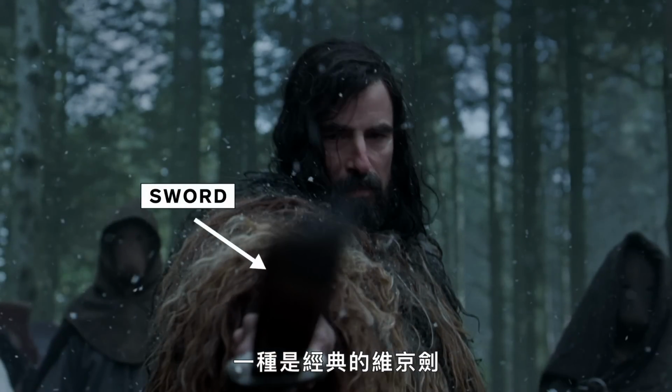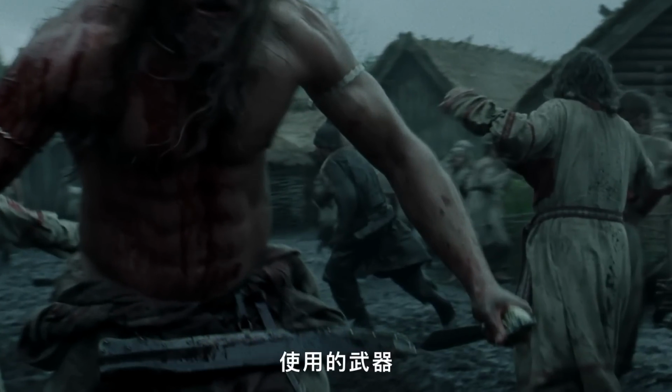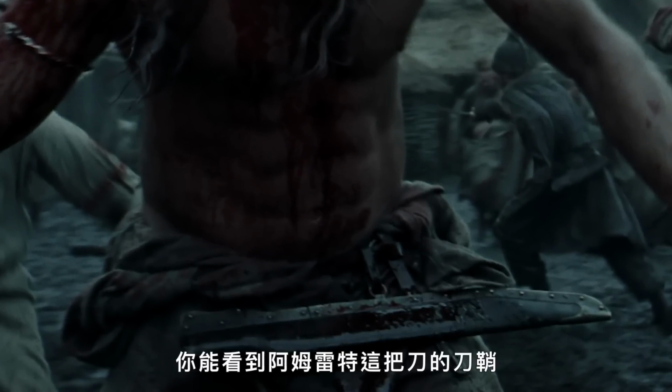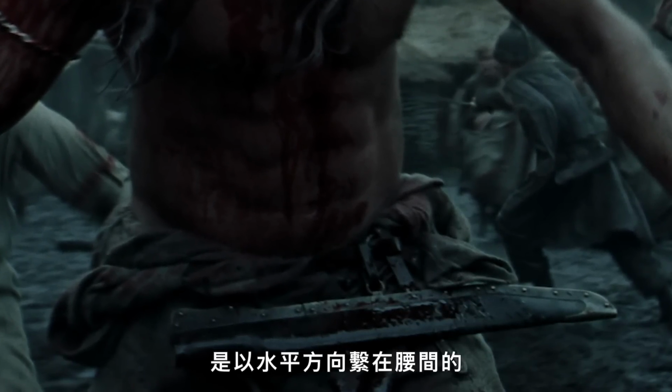Apart from the axe, there are 2 main kinds of bladed weapons. There's the classic Viking sword, either a single or a double-edged weapon used for slashing. But there's also a smaller, slimmer kind of blade, which is what you see Amleth using in the raid on the village. They're usually known as fighting knives or battle knives, and these can be used to stab, to slash, to hack, or to cut. They're nasty things. You can see that Amleth has the scabbard for this sword horizontally at his waist, and that seems to be how they were worn, at least to judge from how we find them in burials.